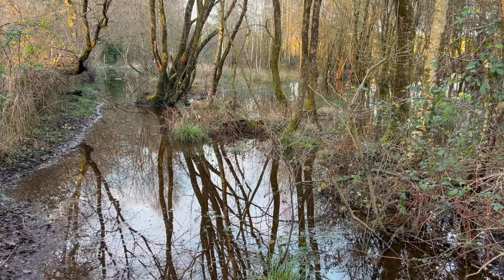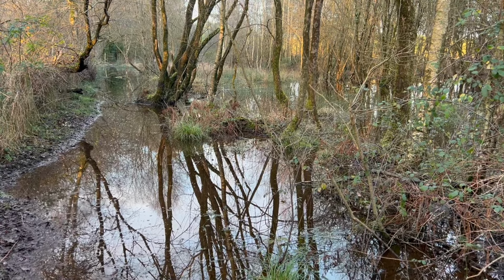The light might not give you the best impression of where I am at the moment. I've come off the path because it's totally waterlogged. And when I say totally waterlogged, I'd be wading up to my knees. I may still have to get back onto that path because it feels like I'm on an island now and completely surrounded.